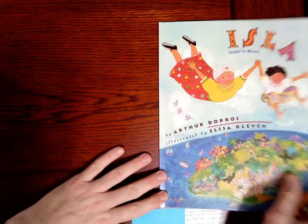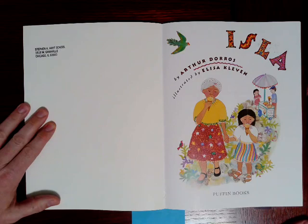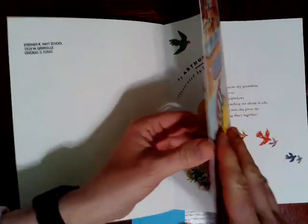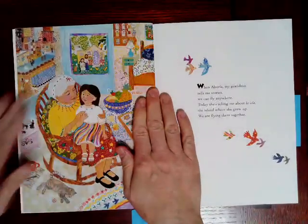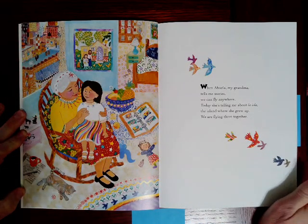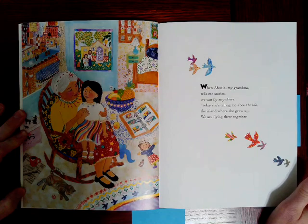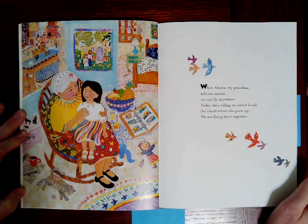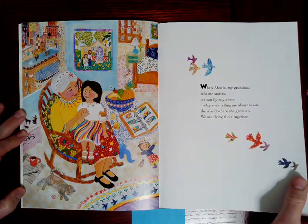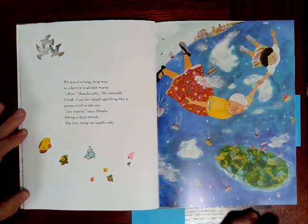Isla. What are they doing in this illustration? When Abuela, my grandma, tells me stories, we can fly anywhere. Today she's telling me about La Isla, the island where she grew up. We are flying there together. Look at these wonderful illustrations. Oh, look at this. They are flying.